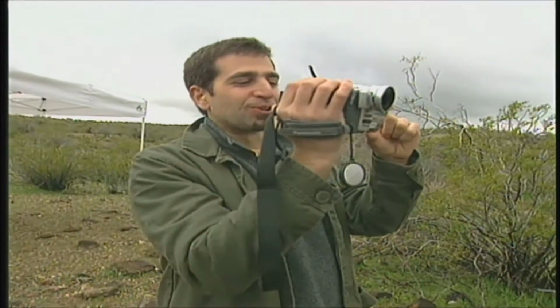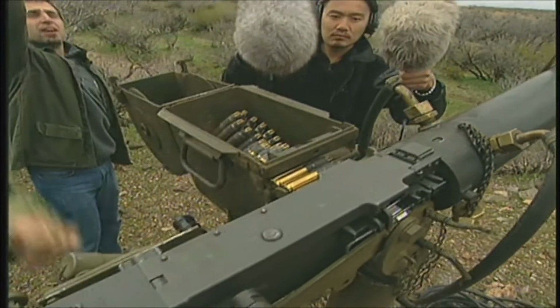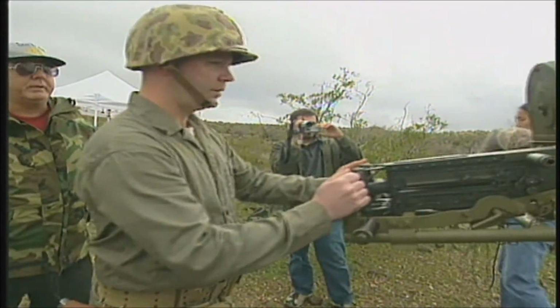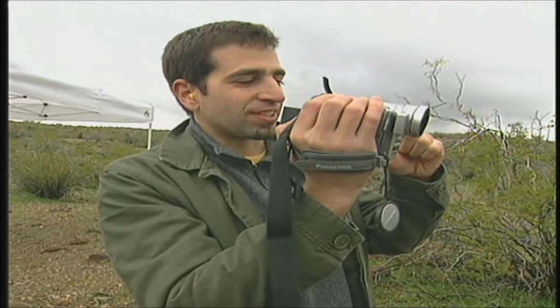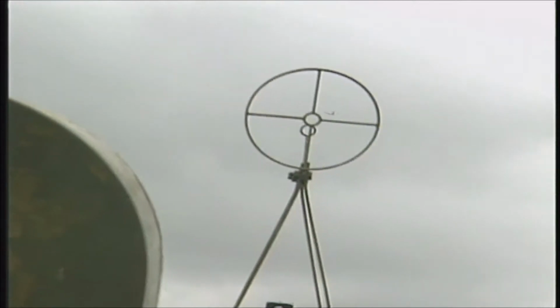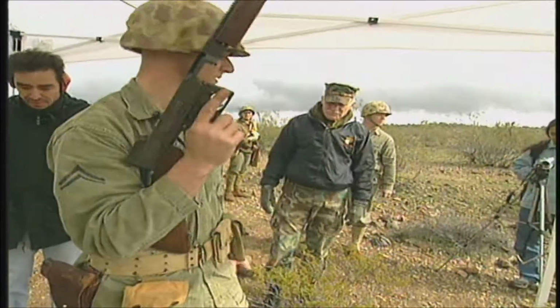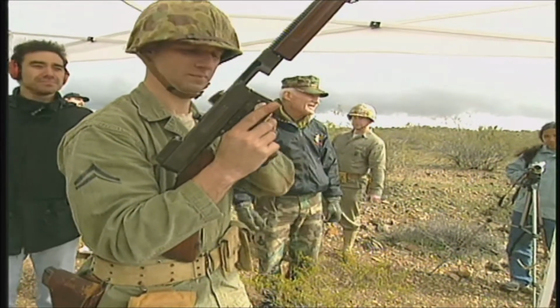This is really cool. This is the water-cooled 50 caliber that we're going to be using on the deck of the California for the Pearl Harbor level. It took a lot of phone calls to get this one on set, so we're really excited to be out here filming this stuff today. They also brought along 2 Japanese actors and some actual Marines who were dressed in period uniforms.